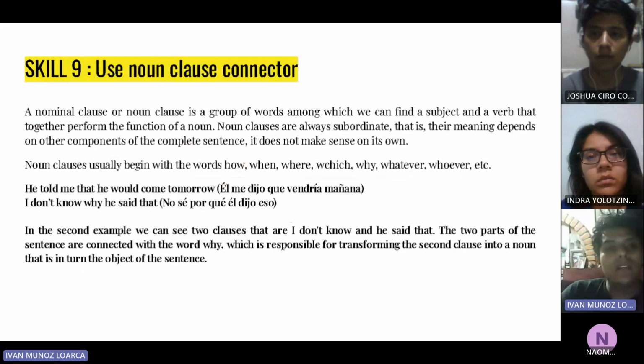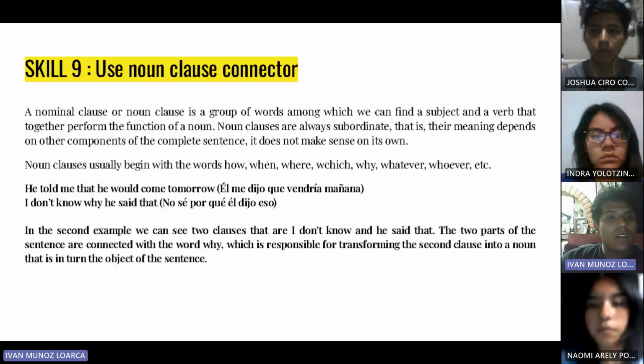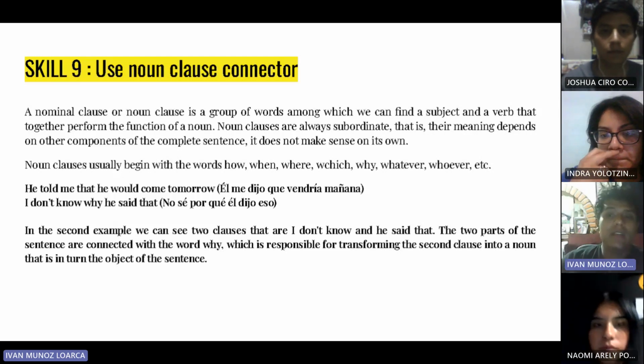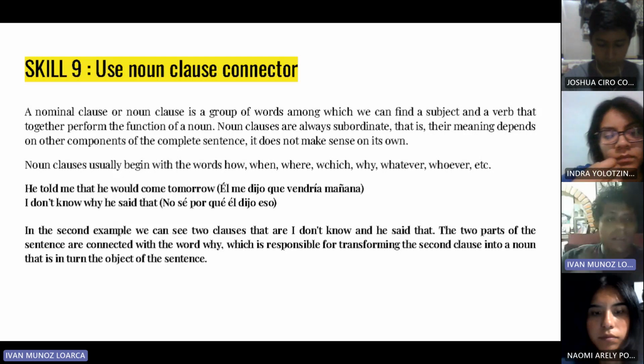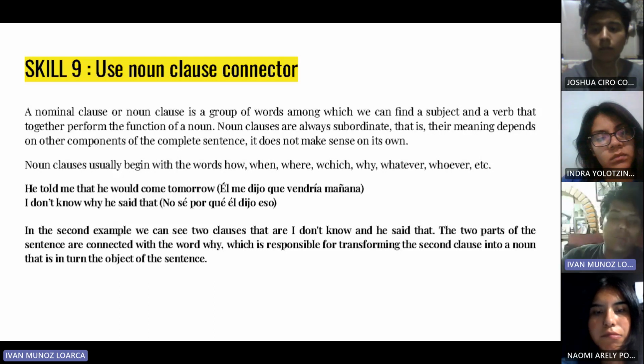And skill 9 is use noun clause connector. A nominal clause or noun clause is a group of words among which we can find a subject and a verb that together perform the function of a noun. Noun clauses are always subordinate, that is, their meaning depends on the other components of the same sentence. It does not make sense on its own. Noun clauses usually begin with the words how, when, where, which, why, however, whatever, that, etc.